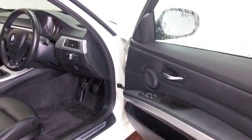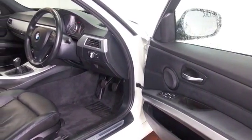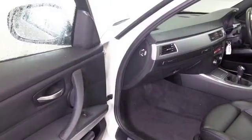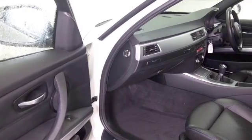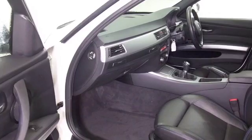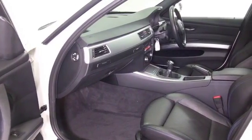2012. Very smart, all leather interior. This is a Sport Plus edition. We've got climate control, remote locking, electric windows. This has Bluetooth and cruise control, so all the right kit there. And a nice set of alloy wheels as well.